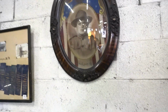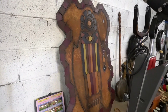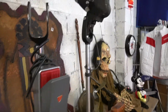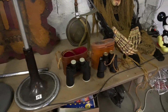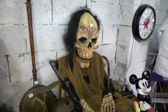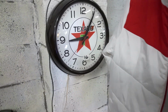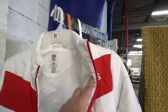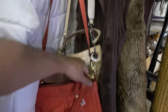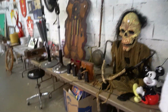Models. That's really cool. World War I bubble frame. Hard to see with the glare. Medical stuff, appears to be. What the? Oh. Halloween. Texaco clock made in USA. All vintage light up Santa. Some sort of vintagey. Yeah, made in China. Chiefs. What that is. These throws are kind of nice, I guess. Pretty cool.